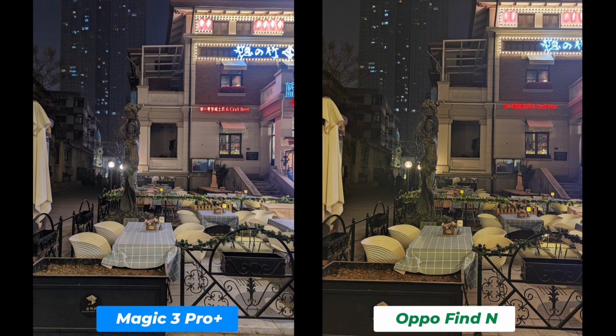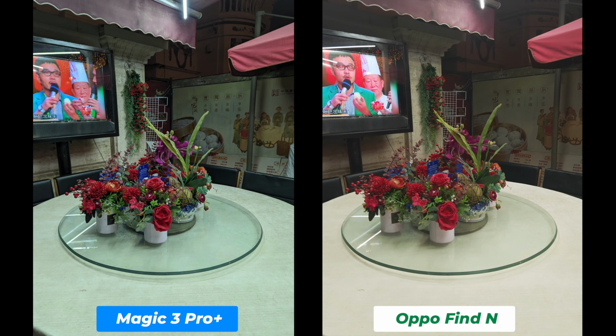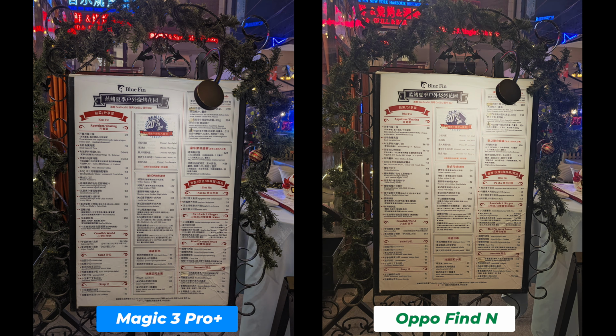When there is enough ambient light, Honor Magic 3 Pro Plus has performed like a camera-centric super flagship, which it actually is, and Oppo Find N with crazy saturation and very warm color temperature has ruined the photos. Before we talk about DENS, let's check some other photos, both the main sensor and ultra-wide night mode photos.